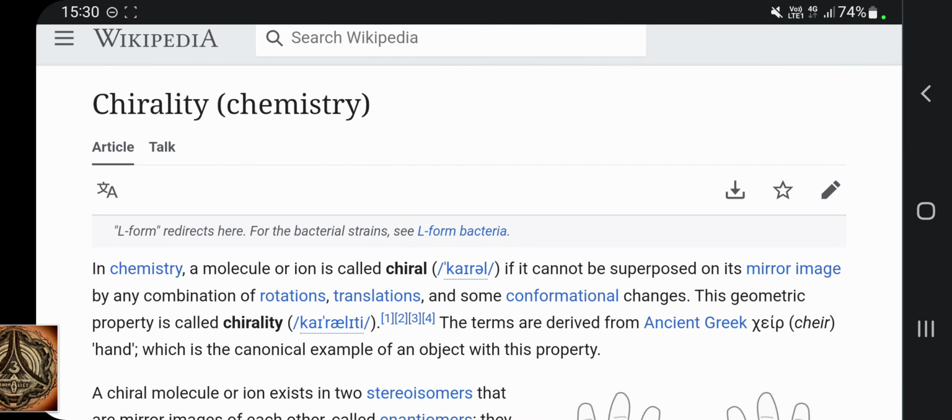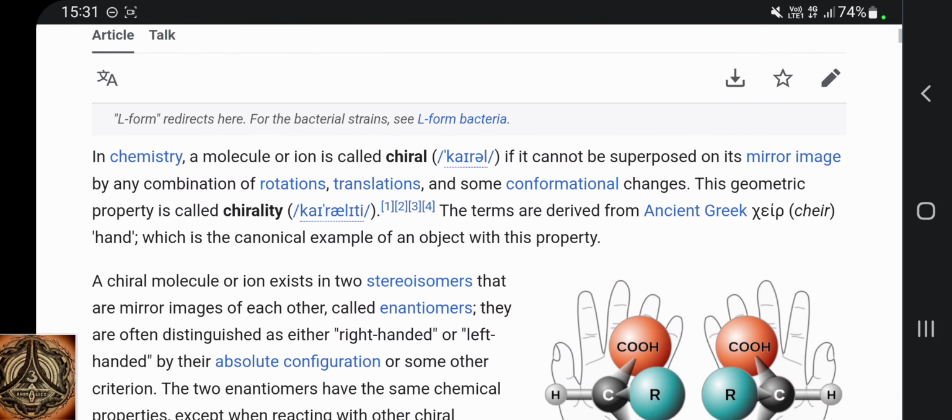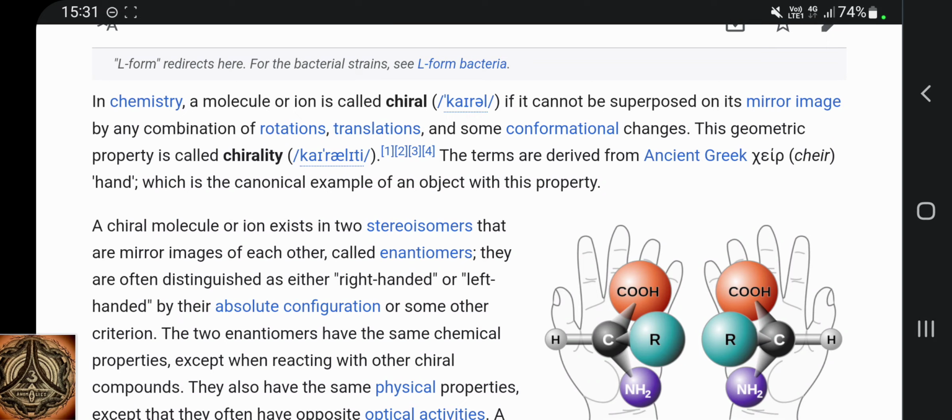Chirality. Chirality? Don't know. Probably the article or paper I read before made me google chirality. In chemistry, a molecule or ion is called chiral, maybe it's chirality after all, if it cannot be superposed on its mirror image by any combination of rotations, translations, and some conformational changes. The geometric property is called chirality. The terms are derived from ancient Greek cheir, hand, which is the canonical example of an object with this property.